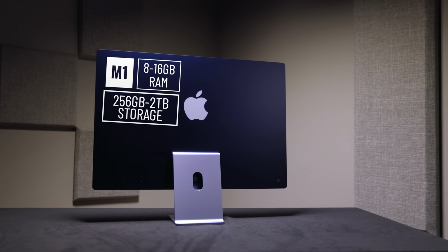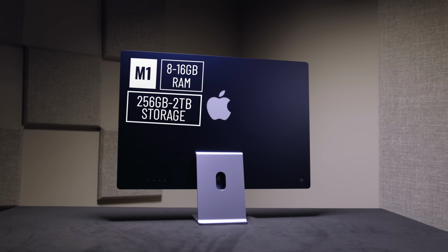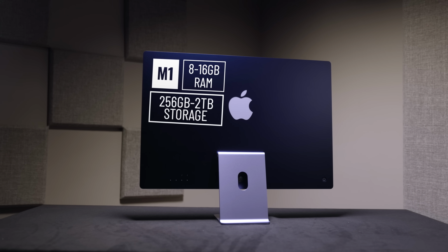You're probably thinking, oh no, not another iMac review. And look, I get it. There have been many of them. And I'm not gonna rehash what everyone has already said. But let me say this.